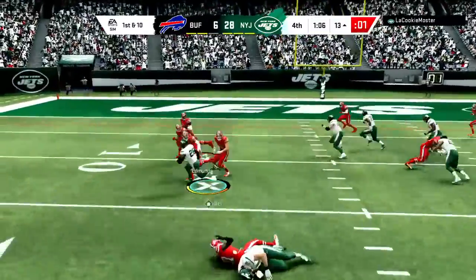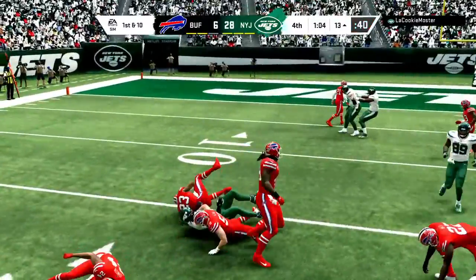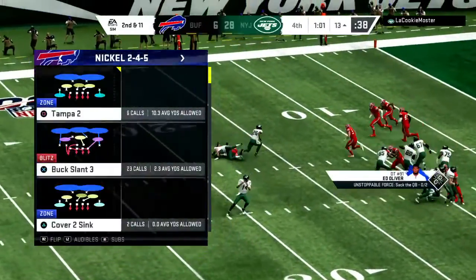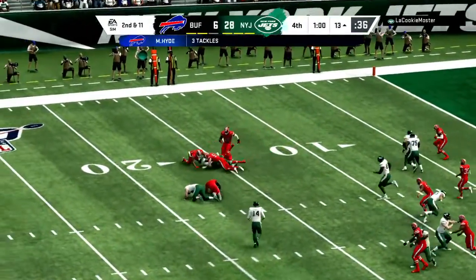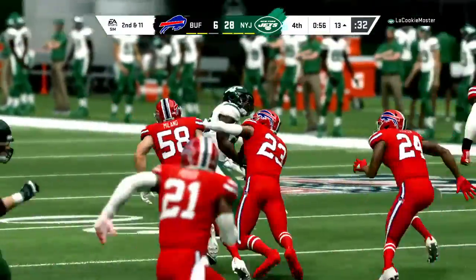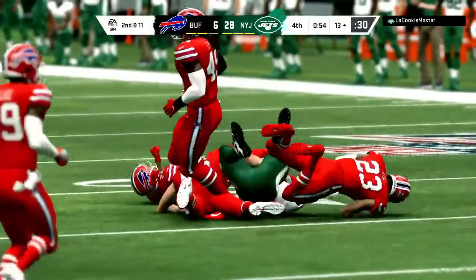Bell. And maybe a measure of revenge there. He's had his way in this one, but this time they get him behind the line. It's a loss of a yard there, and now second down. Brings up second and 11 at the Bills' 13-yard line.